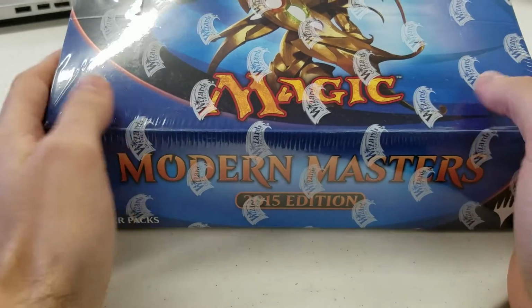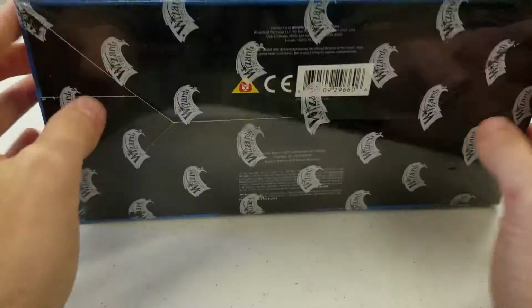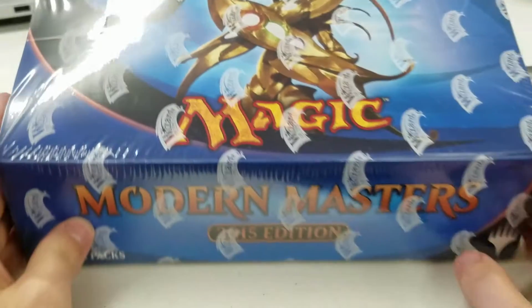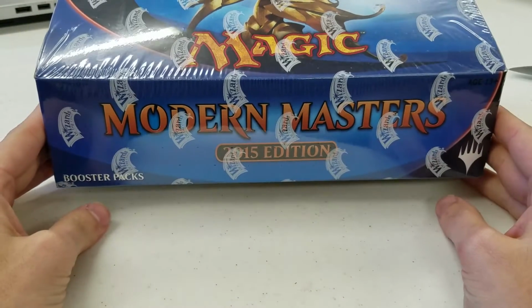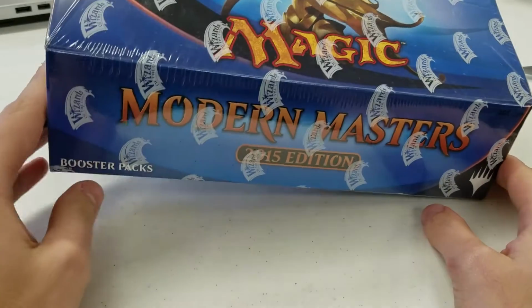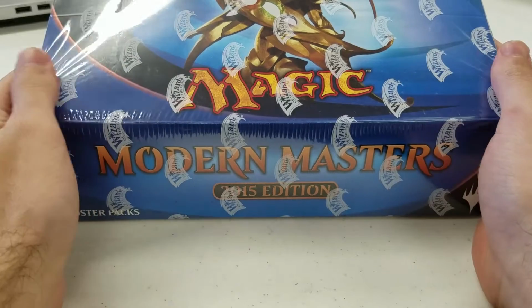We are Clover Collectables, a store in Anderson, South Carolina, who specializes in Magic the Gathering, amongst other things. Today we are going to be opening a Modern Masters 2015. We've done original Modern Masters, we've done 2017, but this is the first time that we're going to be taping a 2015 opening. So we're going to hope for some good stuff.